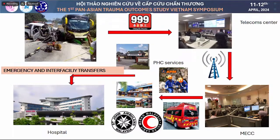Let's say the call goes, there is an accident in Kuala Lumpur, our capital. It will go to the nearest MECC in Kuala Lumpur, that is at Hospital Kuala Lumpur. The MECCs are hospital based. For example, for an accident in Kuala Lumpur, if it's nearest to Hospital Kuala Lumpur, the call will be directed to Hospital Kuala Lumpur.